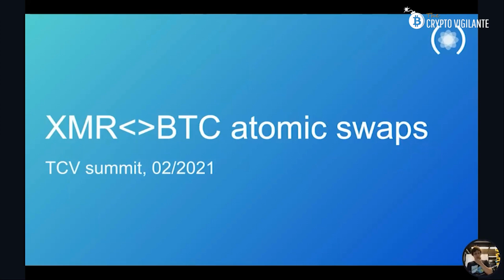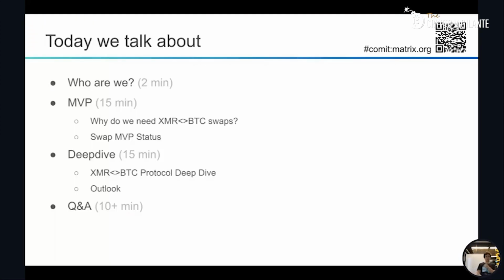Atomic swaps between Monero and Bitcoin. Quick intro what the talk will be about, because it's not only about the swap, it's also bringing the swap to users and making it usable.